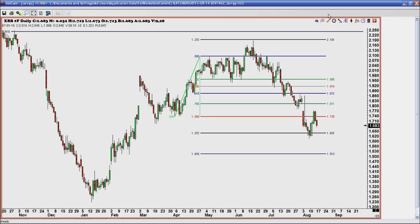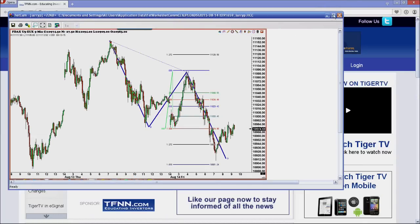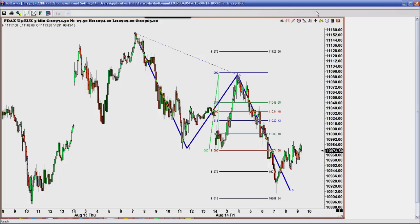But last night we had a big rally that went up to the 61% retracement in the DAX, and then we broke a little over 200. Let me see. We know it's 11,000. We broke 200 points down to the ABCD move, and since that time we've rallied about 80 points off of the DAX.